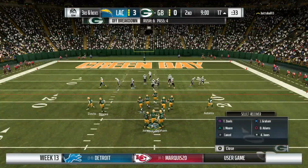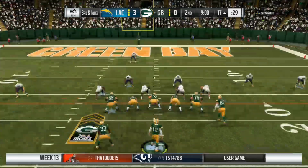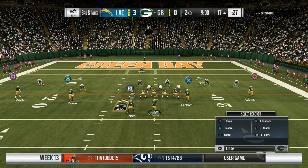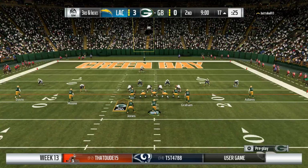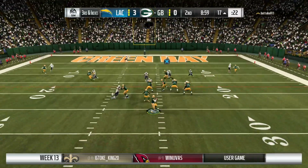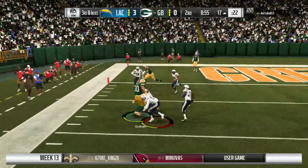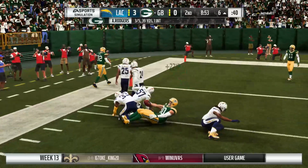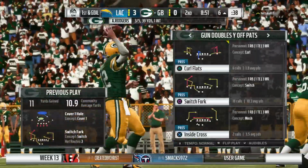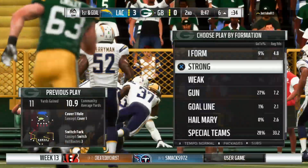Play number 7 coming on this drive. It's 3rd and inches. Shotgun now for Rodgers. And he finds Jimmy Graham. And they work this near the 5. He'll be stopped at the 6. They're able to convert on 3rd down, and that sets up a 1st and goal.